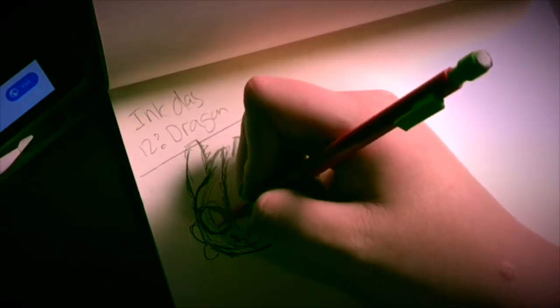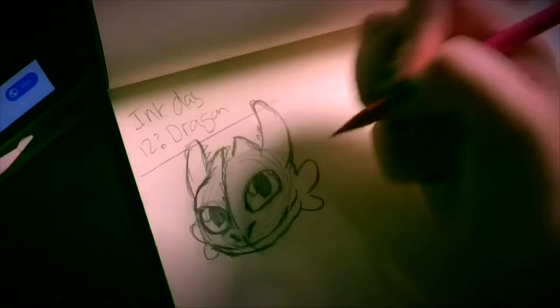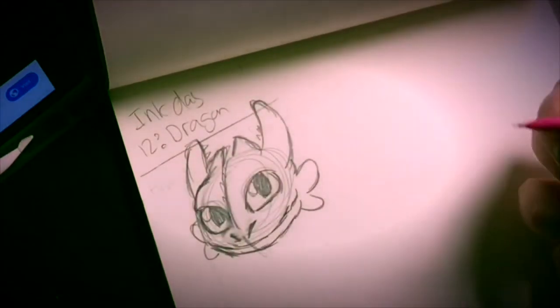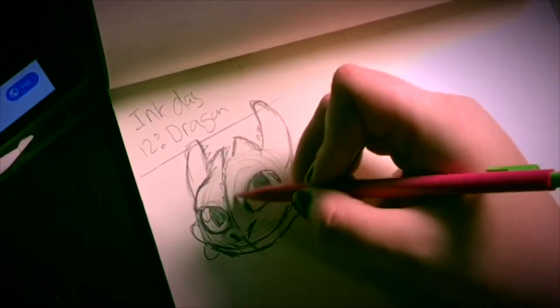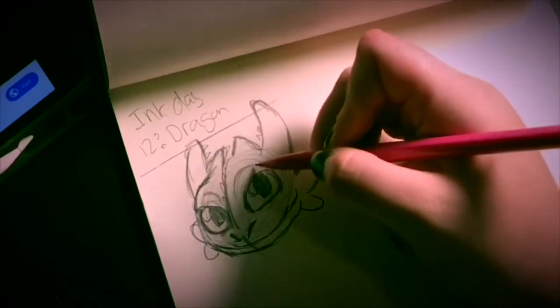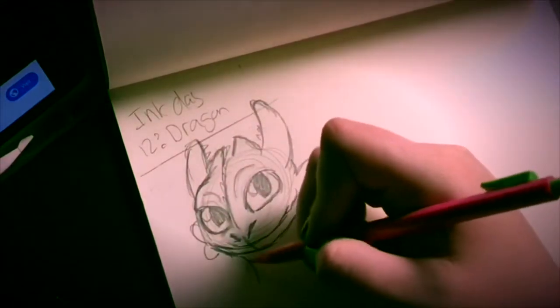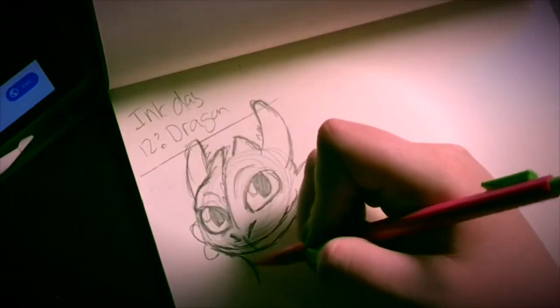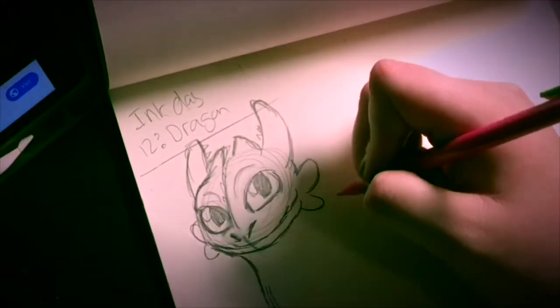The thing is, his eyes are 3D, so when you draw them flat, they look kind of weird, at least to me they do. That's not a terrible looking Toothless, he looks kind of cute. Obviously he's got the eye socket things, like a giant eyebrow. And I'm going to try to draw his body best to my ability, because I suck at drawing bodies.